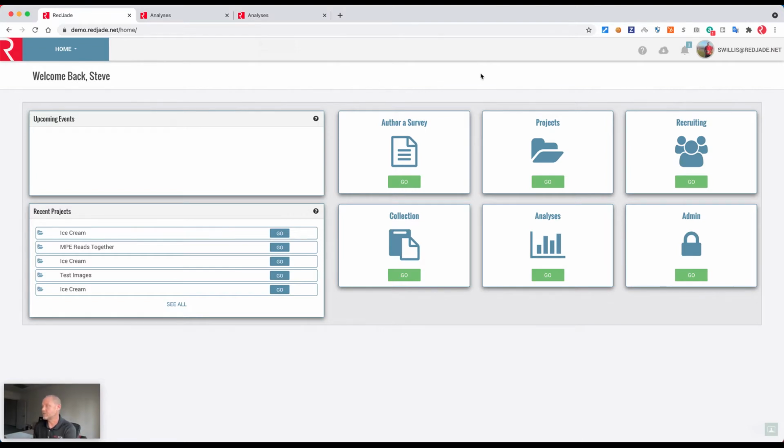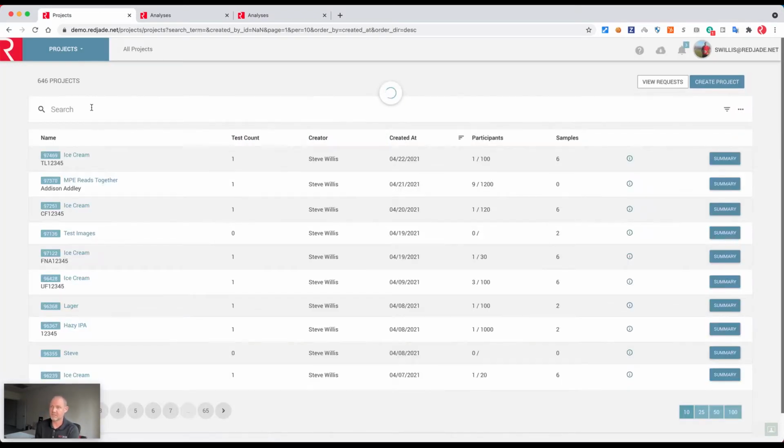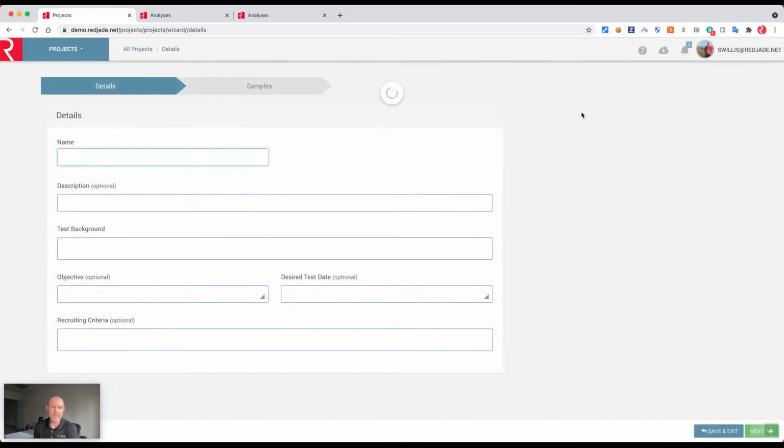As I mentioned, this is the RedJade homepage. I'm going to go ahead and click on projects here, and I'm going to very quickly create a new project. So I'm going to click this create project button in the upper right hand corner, and I'm going to put in some details about my project. Let's just call this Nordic Sensory Workshop. And we can have a description if we want to, 18th annual. All of these fields are searchable. If you want to test background, you can add that too. These fields are completely customizable, making RedJade yours.